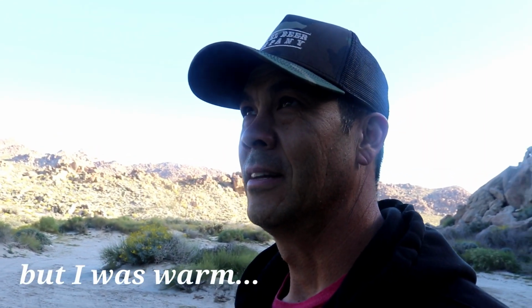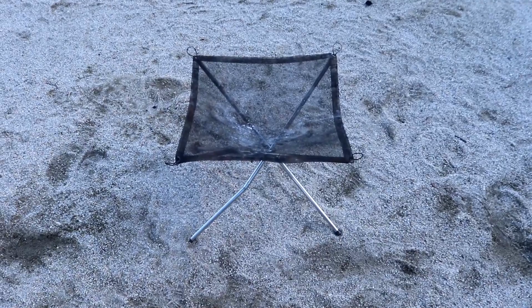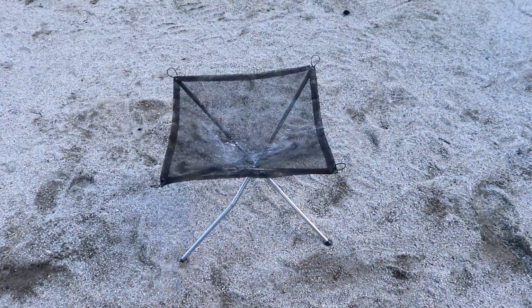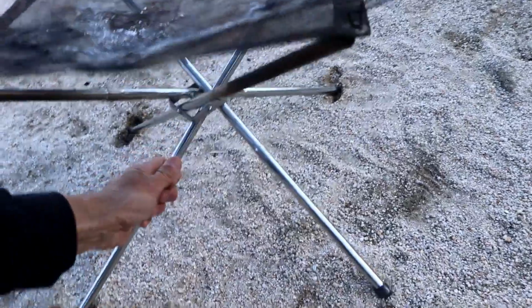So last night, horrible. The wind was crazy. It was not a good night of sleep at all. And as far as that fire pit is concerned, you can see it right there. The wind wasn't bad last night when I went to bed, so I let it cool down, and that looks like the leg is good, but it's not. It just needs to go inside.